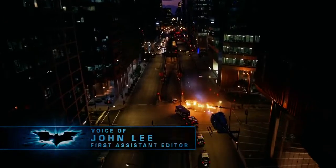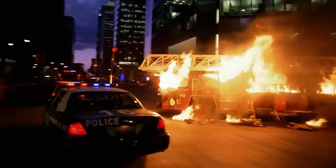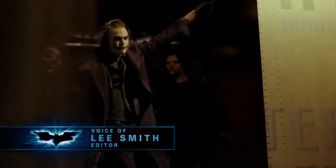Lee and I came on early and we basically looked at a lot of IMAX movies to see what you could get away with and what you couldn't get away with. We did a lot of tests with scanning with the visual effects people and then came up with a whole plan. Well, there's several action set pieces in the film.